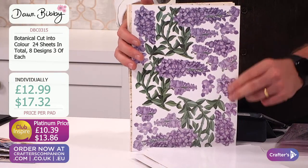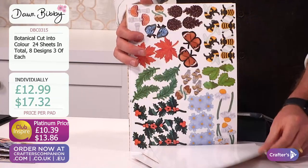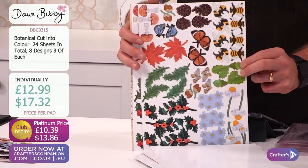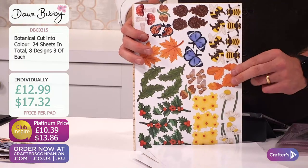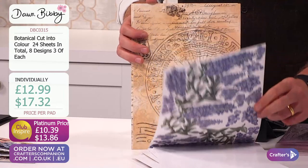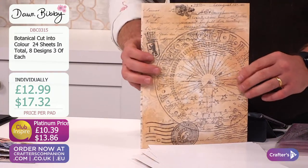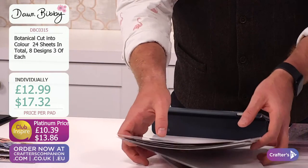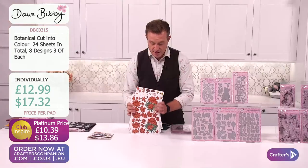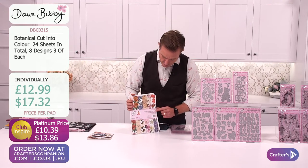There's tons in here as well, isn't there? Absolutely. So you're getting 24 sheets, 8 different designs, 3 of each. So you're going to make stacks of cards out of those. Lovely quality as well. For $10.39 or $13.86, I would encourage you that obviously you can get this as an individual and fussy cut the images out. But if you're going for the die set, I would encourage you to get this as well, because it expands your creativity just a little bit. And really nice quality, as I said.